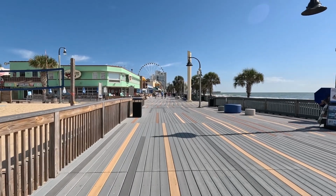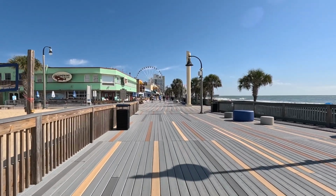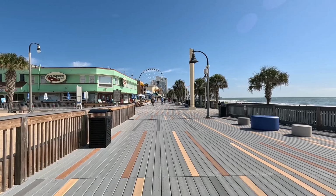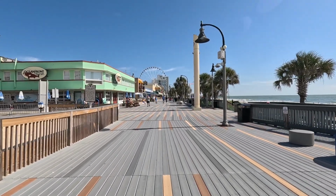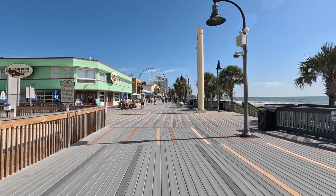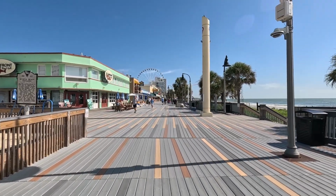Hello from Myrtle Beach. Today we are at the Myrtle Beach Boardwalk. We're going to give you an entire tour of the boardwalk as well as the attractions that are on Ocean Boulevard in this main part of the strip of Myrtle Beach on the Grand Strand.